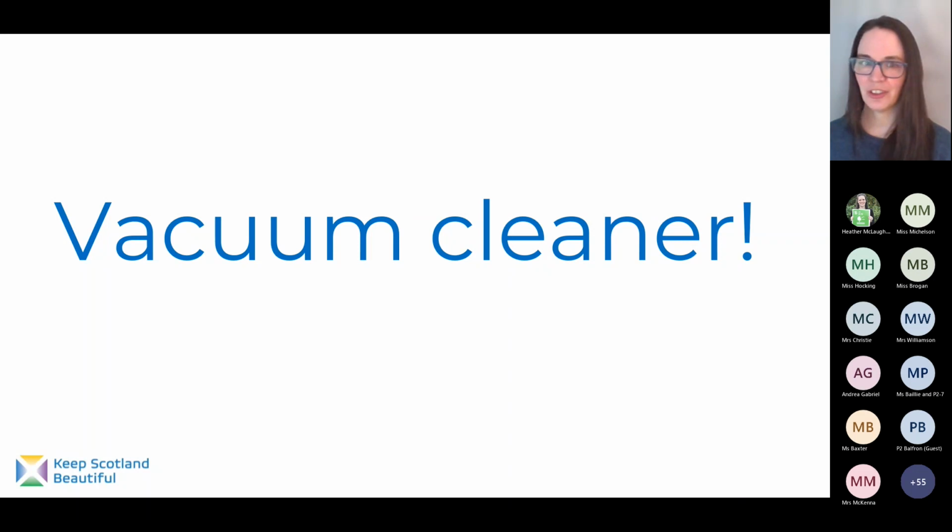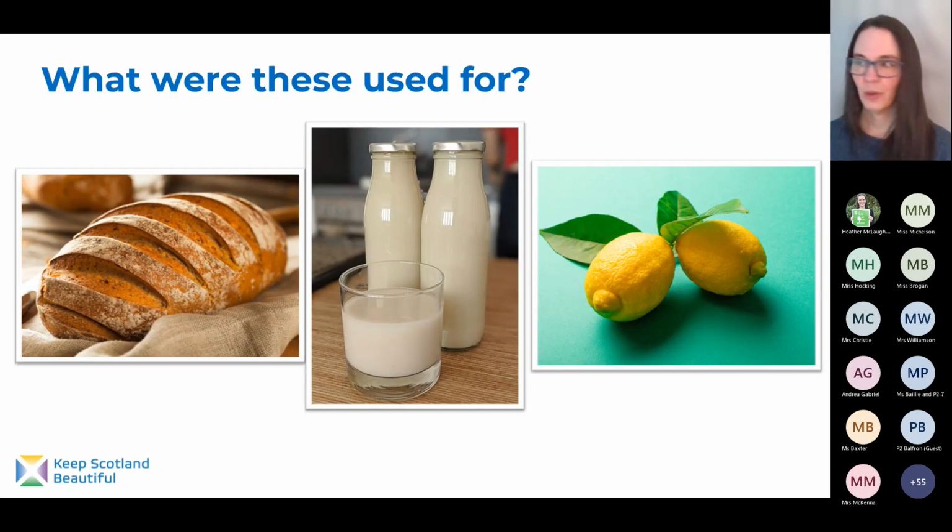Okay, here's a third one. What were these used for? Which of these was used in the past to clean pots and the kitchen in general? Which one do you think you would use to clean pots?